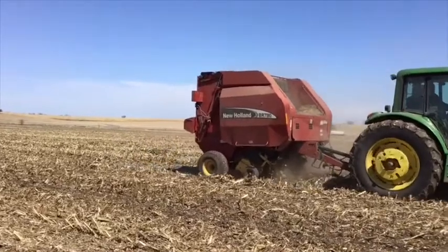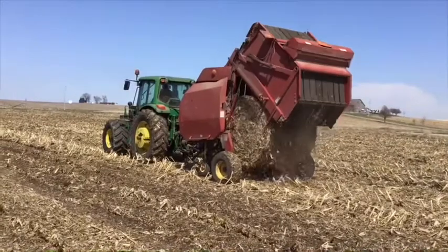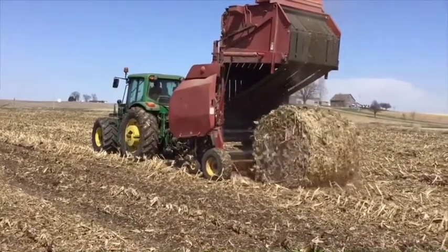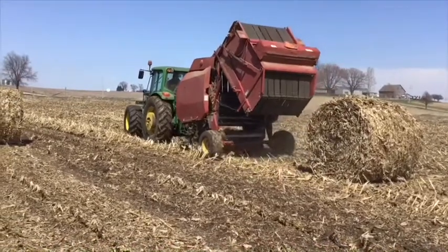Once the bales are made, they need to be removed from the field. To do this, we have a bale trailer that is pulled with the pickup. Each bale is loaded onto the trailer using the skid loader.